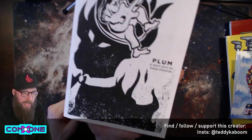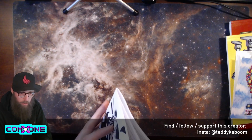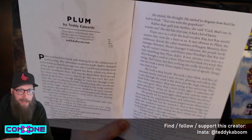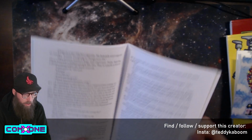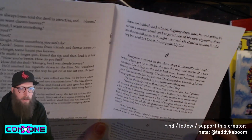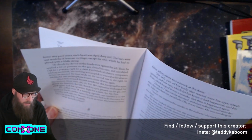And I got this piece from Teddy called Plum. It's actually a cool story, a short story. I got number 2 of 10. Look at that. Lucky me. So yeah, it's a cool short story. I have not read it through yet. I'm going to sit down, probably in front of the fireplace some night or before bed, and read through this, all about Plum's journey and Plum's adventure here.